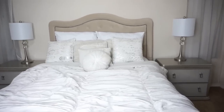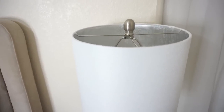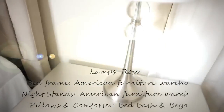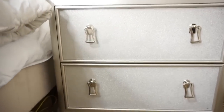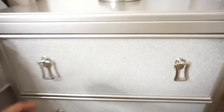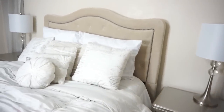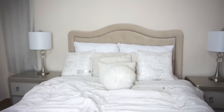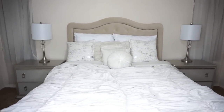Okay, guys, so I'll start off by showing you what I bought for the room. So I bought these lamps right here. I'm sorry, it seems like I have hiccups. And I decided to get the same color as the nightstands. So this is what they look like. I have nothing in there yet. Pretty good size. This is the whole set that came with my bed frame. And then same on the other side. So it doesn't look so empty like this morning. So yeah, that's what I bought.